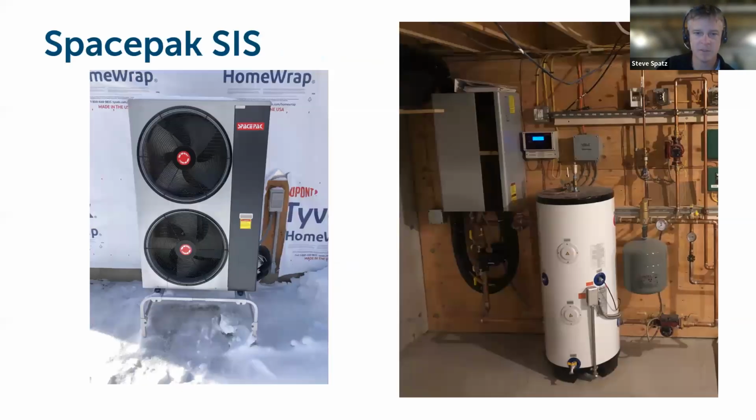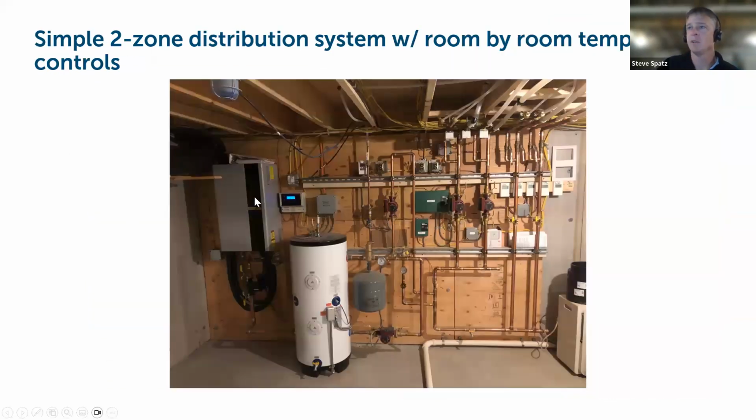And finally, just some pictures and illustrations of equipment in play here. This is the SpacePack split inverter system. This is the system I have installed in my house. So this is a refrigerant pipe system, with an outdoor unit with 2 fans. This is basically one big jacket of refrigerant piping, and the 2 fans moving air across that piping for the heat exchange. This is the indoor unit, where that refrigerant to water heat exchange occurs. This is our buffer tank. Everything is a very simple design, just 2 zones, but we have room by room temperature control.